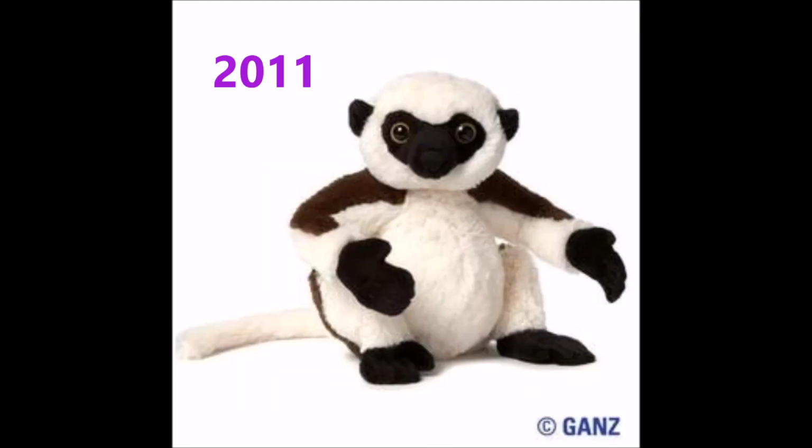For 2011, I chose the Webkinz Lima as my favourite because it's such a unique Webkinz, and I didn't really know what it was called for a long time, but I had seen it.